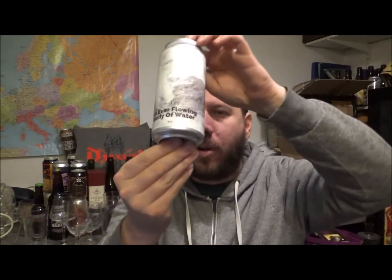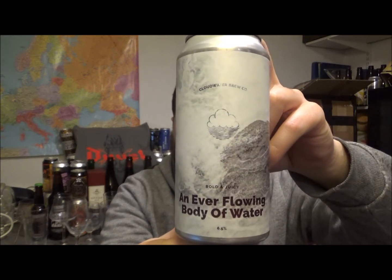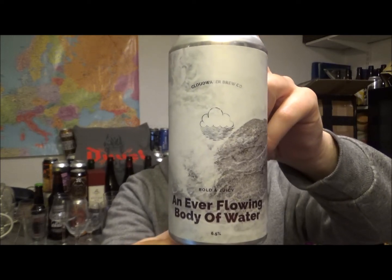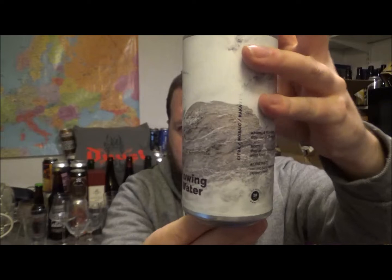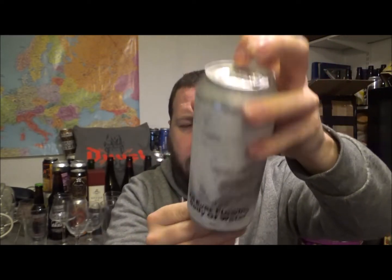Today we've got another beer from Cloudwater, and it is their An Ever Flowing Body of Water. It's a New England IPA, coming in at 6.5% ABV. Lovely looking can there, a 440ml can. This beer was canned on the 3rd of January of 2020. It's got a best before date of the 23rd of April of 2020. I'm reviewing this on the 16th of February.